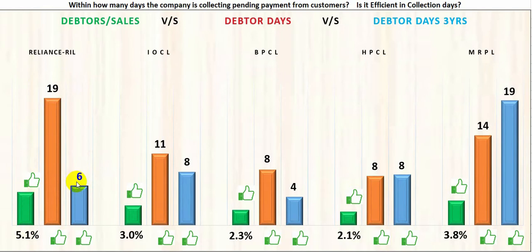Here in the blue, we have debtor days 3 years back. That is, 3 years back, within how many days the company was collecting the payment from its customers. So it was 6 days. Now that has increased to 19 days. Although this is a kind of inefficiency, it could also mean that due to pressure on the company, it may be giving more credit to the customers. IOCL's collection period has increased from 8, which was 3 years back, to 11 days. So here also we have seen the company is giving more credit to its customers.